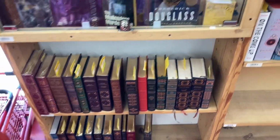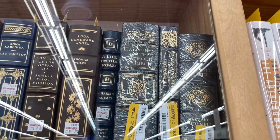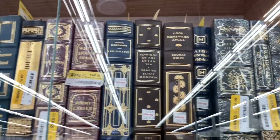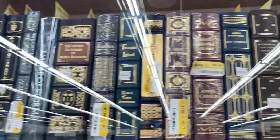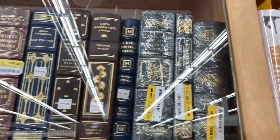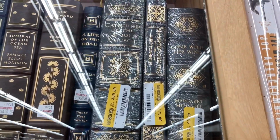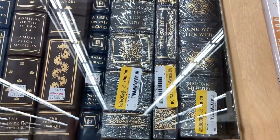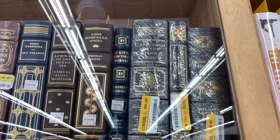I always make a point to check the Easton Press collection because Stephen King did release Dead Zone through Easton Press, so I've always got my eyes peeled in case a copy of that shows up. There's not one here today. Slaughterhouse 5, I'm sure that's probably signed by Kurt Vonnegut, which is really cool. 175 bucks. Very interesting.